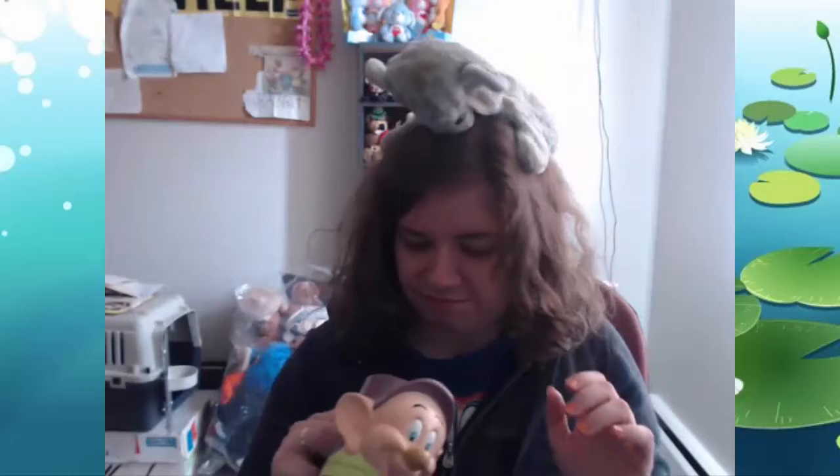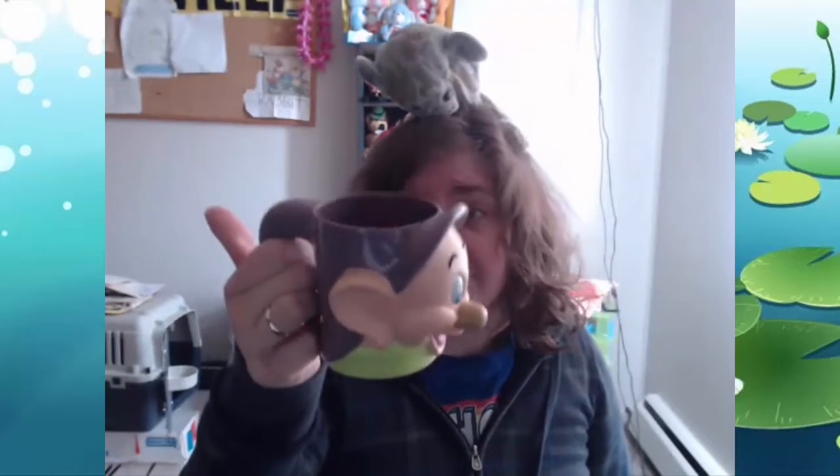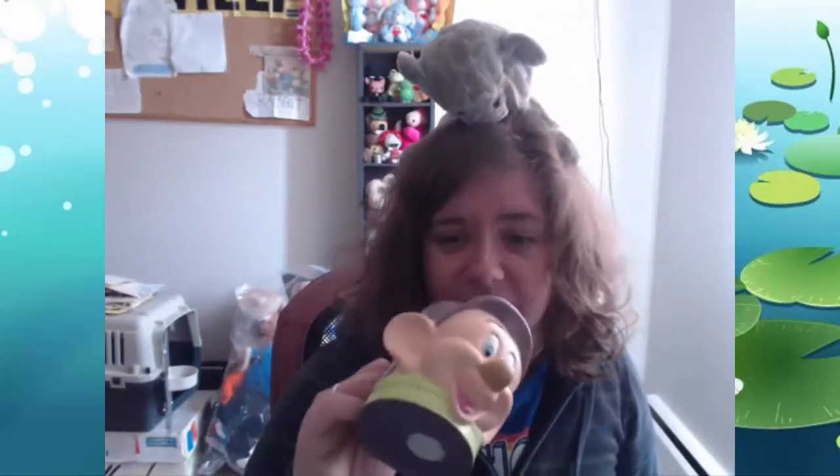Whoop! No, come here! Don't go into the box! It's dusty in there. Okay, this is not a teddy bear. It's a mug. It's a Disney mug. It's a Dopey mug. It says Dopey on it. Walt Disney Company. Well, I'm keeping this, obviously.